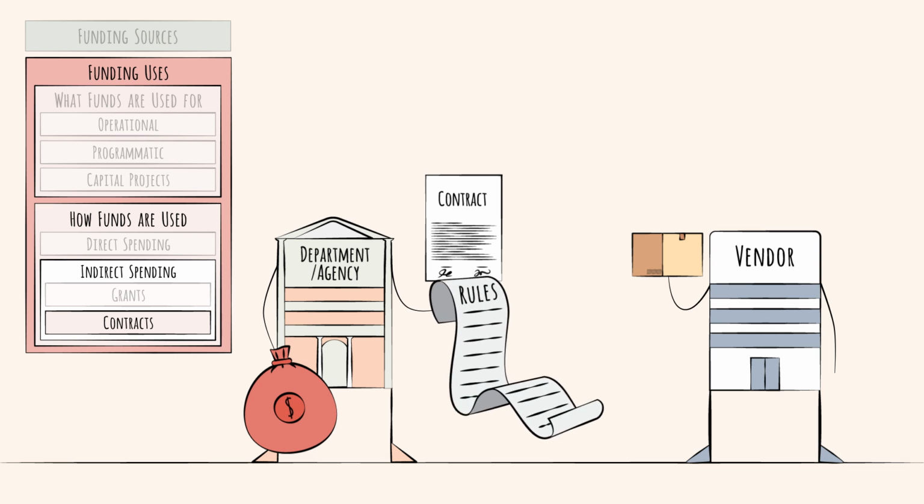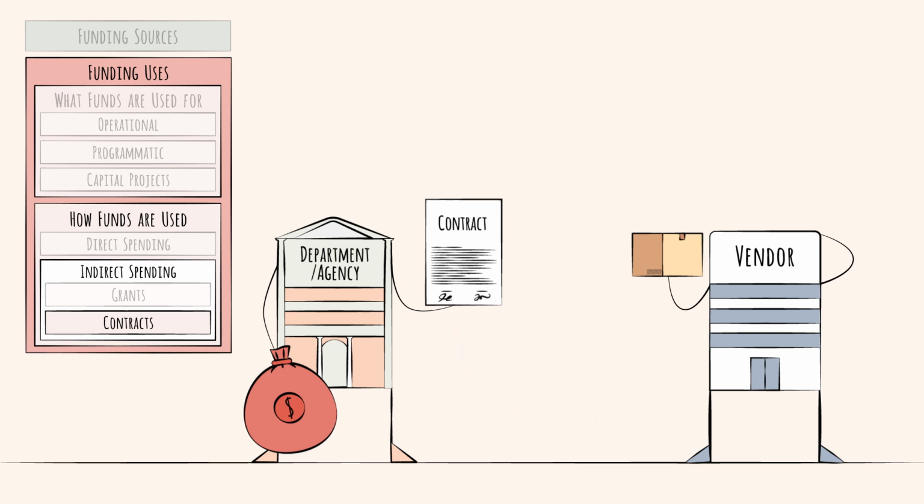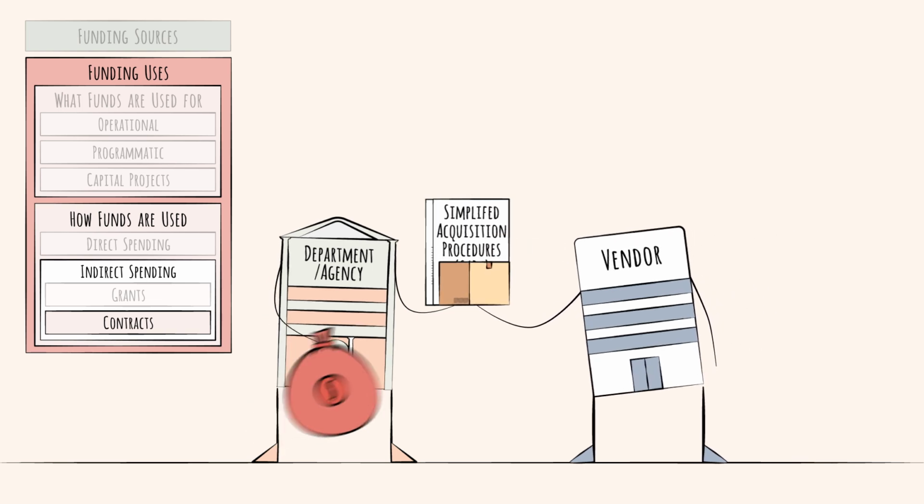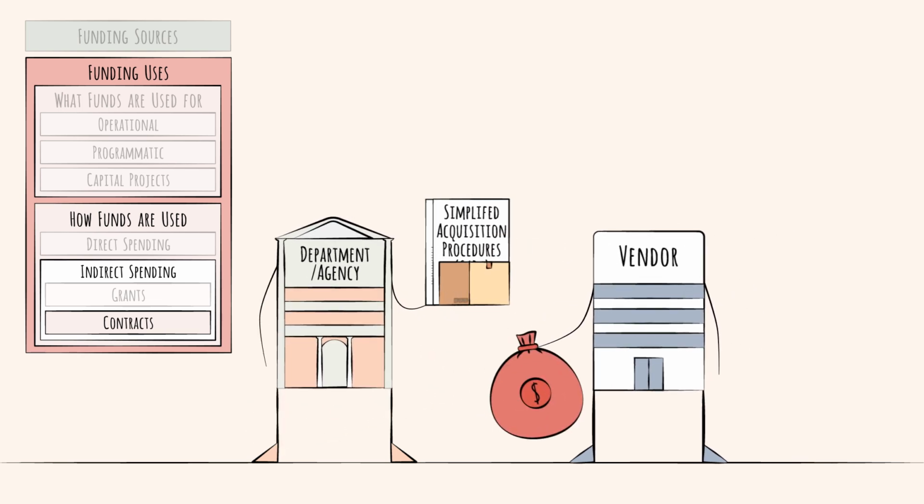Contracts go through onerous and often slow procurement processes with many rules and requirements. It's not easy to become a government vendor. However, smaller contracts, typically under $250,000, can often move through so-called simplified acquisition procedures, or SAPs, which allow for streamlined procurement and usually fewer competitive bidding requirements.